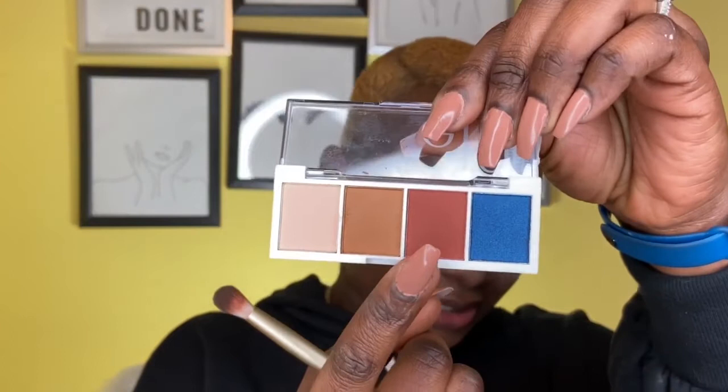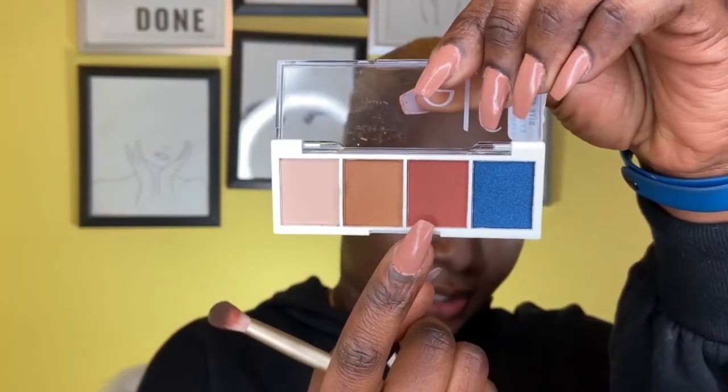So the next shade I'm gonna go in with is this shade right here. I don't know what name to call it because they didn't give it any name. So it's like a brown shade, but not so brown. And I'll put that directly here. And it is pigmented. Hey, hey, Elf. I am so happy.